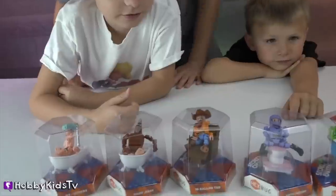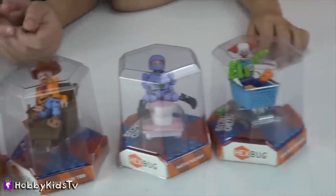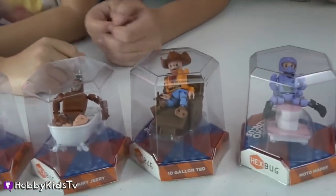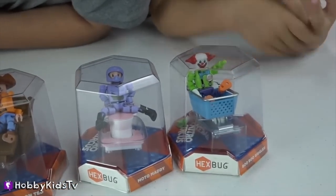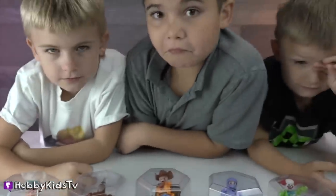Got it. Check out these cool hex bugs. Ooh, wow. They're in the tub. They're on recliners. This looks like it's gonna be a lot of fun. You guys ready? Yeah! We got a cowboy! We've got a BMX biker, I guess. Clown guy, that's creepy. Bigfoot, and a guy in a shower cap. Mr. Lathers, that's a good name.